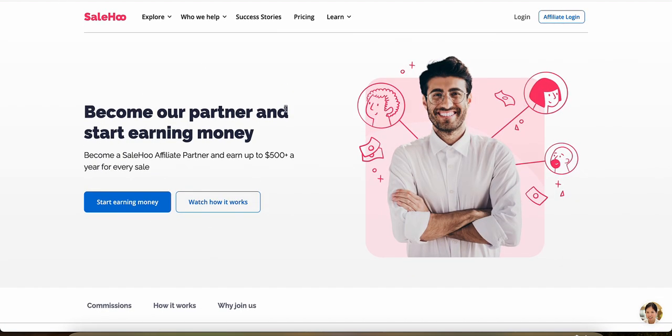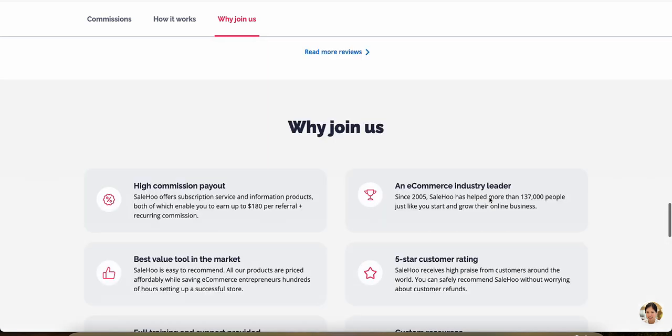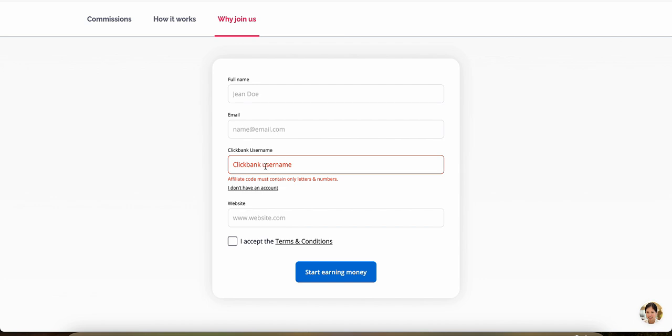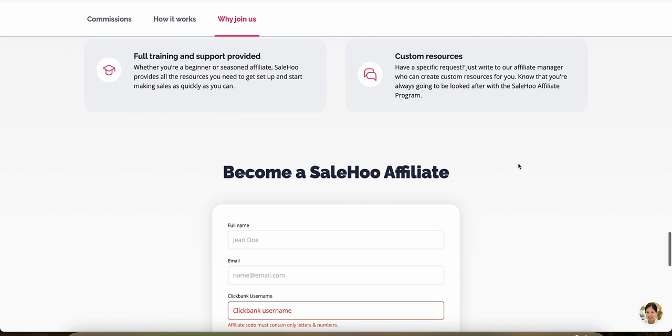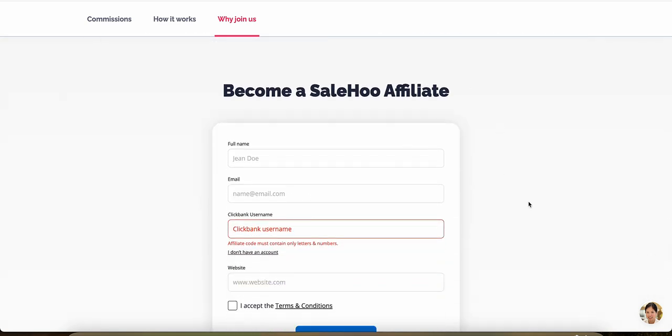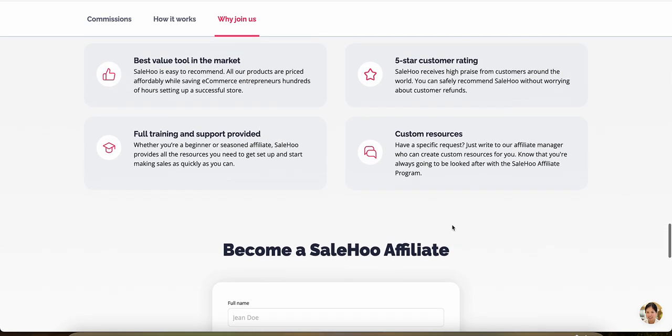So this is their affiliate page, and you have to fill out this form and submit it, and if you get approved, then you can start making money. Now you do have to have a ClickBank account. So ClickBank is a really popular affiliate marketing platform, and this is the one that they use. So if you don't already have one, you can go to Google, just type ClickBank and then sign up and make your account. And once you do that, you can submit this and hopefully you get approved.